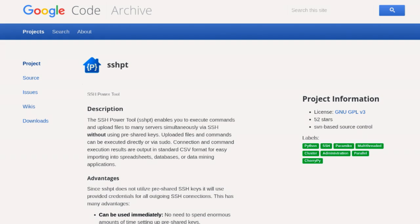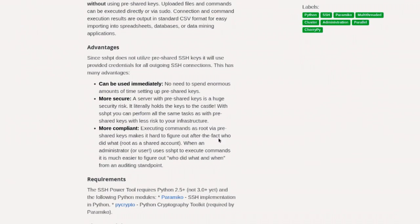Uploaded files and commands can be executed directly or via sudo. Connection and command execution results are output in standard CSV format for easy importing to spreadsheets, databases, or just your average run-of-the-mill data mining application. It can be used immediately. You don't have to spend enormous amounts of time setting up pre-shared keys if you got a bunch of systems.